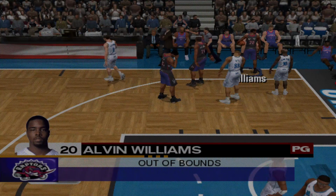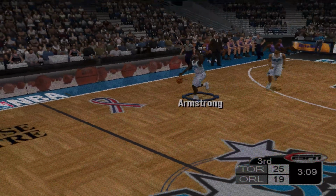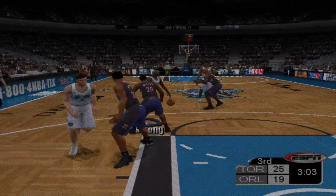Williams stepped on the line, and he'll give the ball up. He just lost concentration, didn't keep track of his feet, and then lost it out of bounds. He's got to keep his mind in the game, Bob. Armstrong heads up court. He's 0 out of his last 4 from the floor.